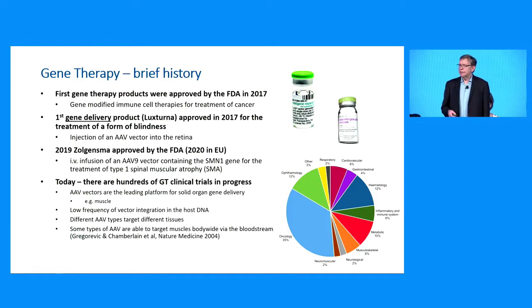Currently, there are hundreds, if not thousands, of different gene therapy trials ongoing worldwide for a variety of different disorders. Many of them are inherited disorders, but also a lot of acquired disorders, particularly cancer.